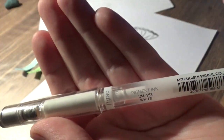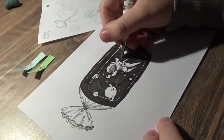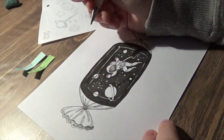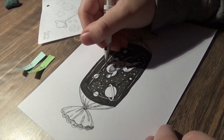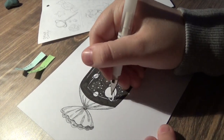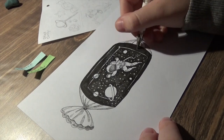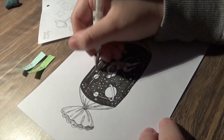Now comes the most satisfying part. It's where I add all those beautiful stars into the night sky. The streaky night sky. If you can tell me how many stars or dots are on this picture, you are insane, because no one counts this.